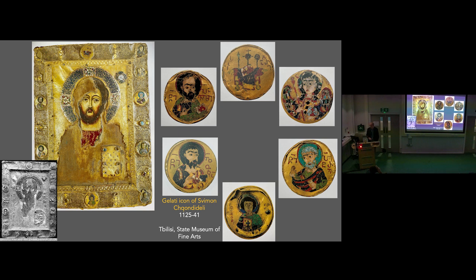But you can look at works like the Gelati icon commissioned by Slimon Chikondideli, so the chief minister at the period, who is then commissioning new Georgian enamels to decorate the frame of the icon. So only 5 survive on it today, but again, the 19th century photograph shows that the enamel of the archangel was originally in the top right-hand corner. And so I think here we've got the idea that now there's an attempt to domesticate the nature of Byzantine enamels to use them amongst the Georgians.